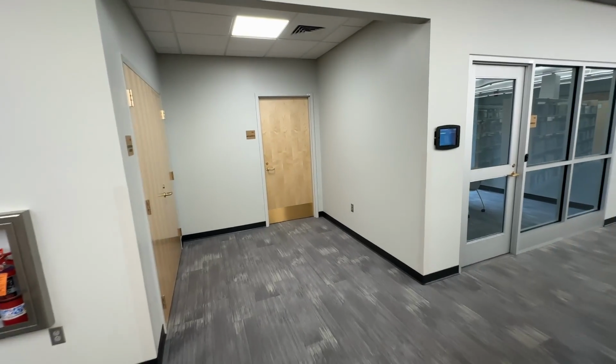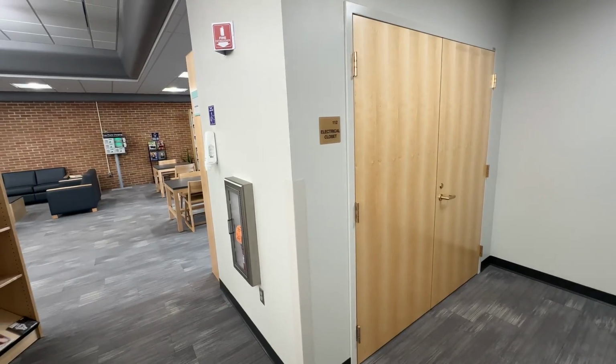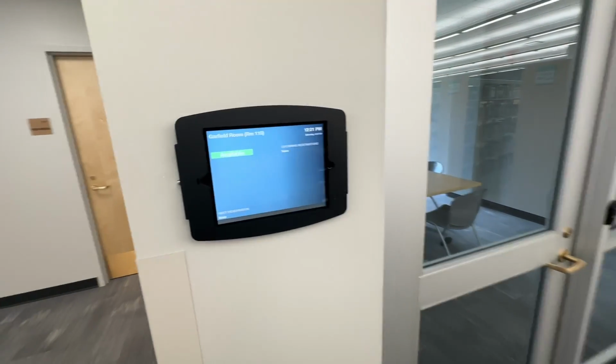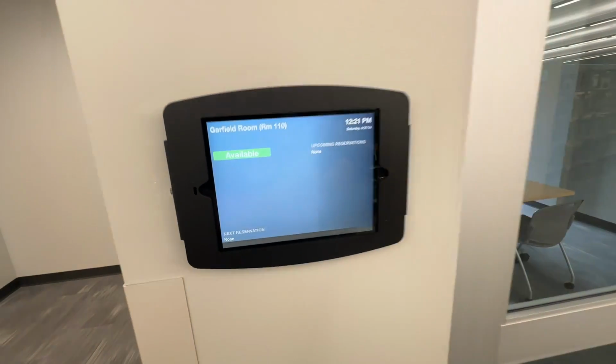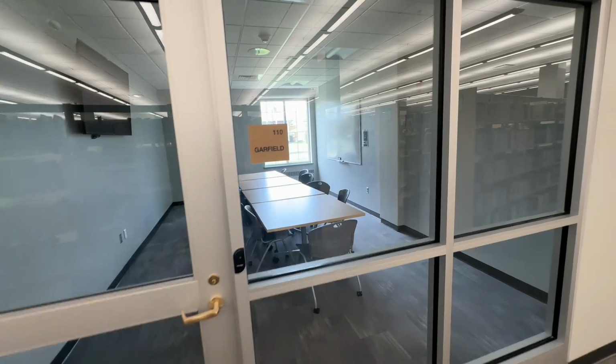What we got here? Just an empty door, mechanical room, electrical closet. What is this? Reservation screen. Look at that. How fancy. So you can see who's got the Garfield room reserved.